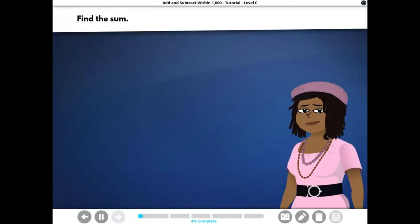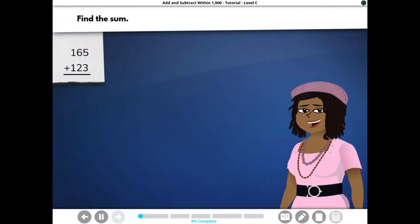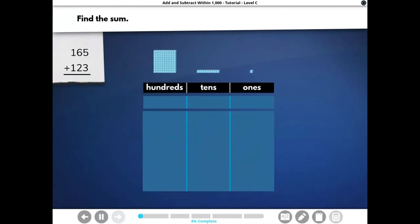Find the sum, 165 plus 123. We can build each of these numbers with base 10 blocks. Cue the app. Let's start with 165.